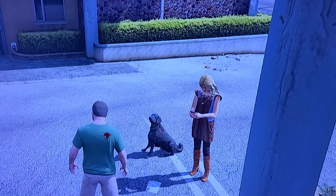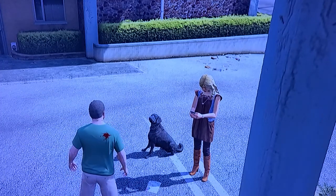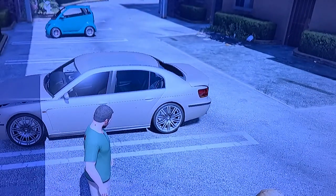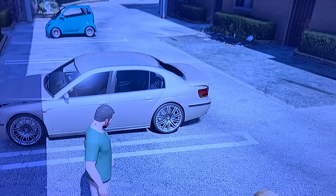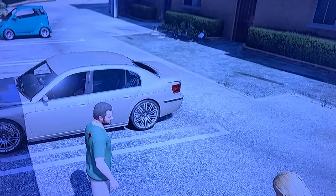Okay, cool. We got the title. We just bought this 7 series right here from this lady. She said that her ex had got into a shootout with the police or whatever. So we just bought it from her.